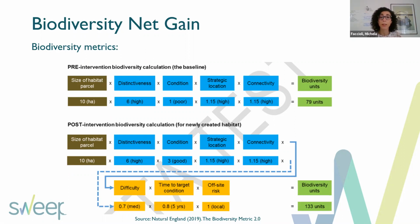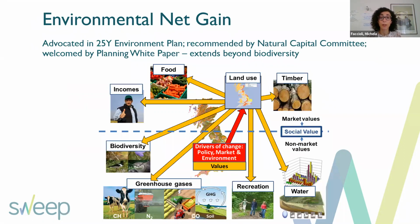In addition, more points are added to the final score of the post-intervention scenario if offsetting is achieved through effective management interventions, if improvements are delivered as soon as possible, and if the offset project takes place close to the development site. More recently, though, the government's 25-year environment plan, the Natural Capital Committee, and the Planning White Paper all advocated for an extension of the biodiversity net gain principle to an environmental net gain approach.